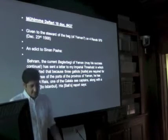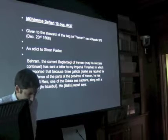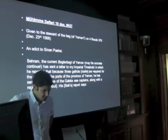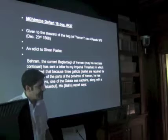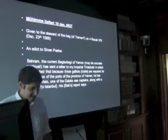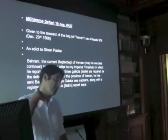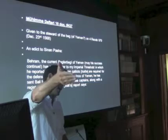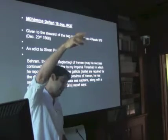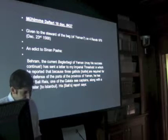So this is from a collection known as the Register of Important Affairs, or the Muhime Defteri, which is from the year 1568. Okay, so it starts off like this. An edict to Sinan Pasha. Sinan Pasha is the governor of Yemen, who has actually just been sent on this big expedition because there was a Shiite rebellion in the northern part of the Yemen. An edict to Sinan Pasha.